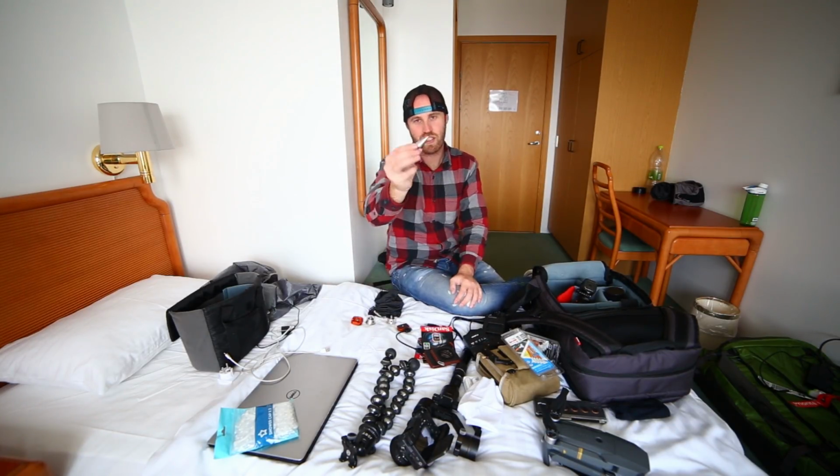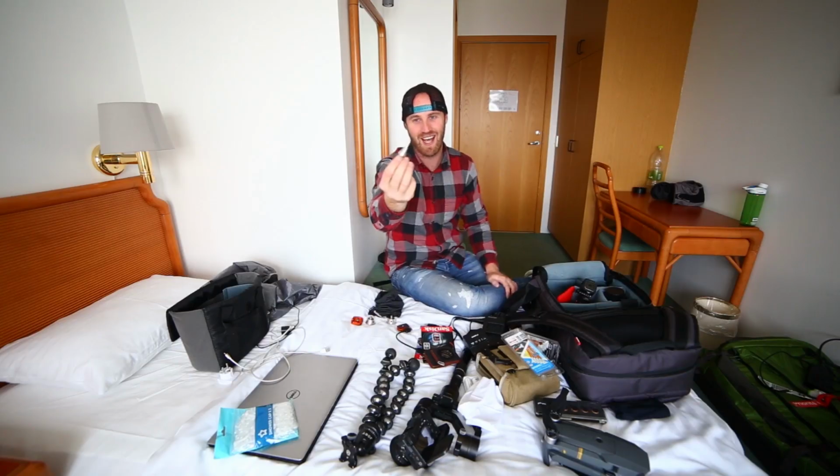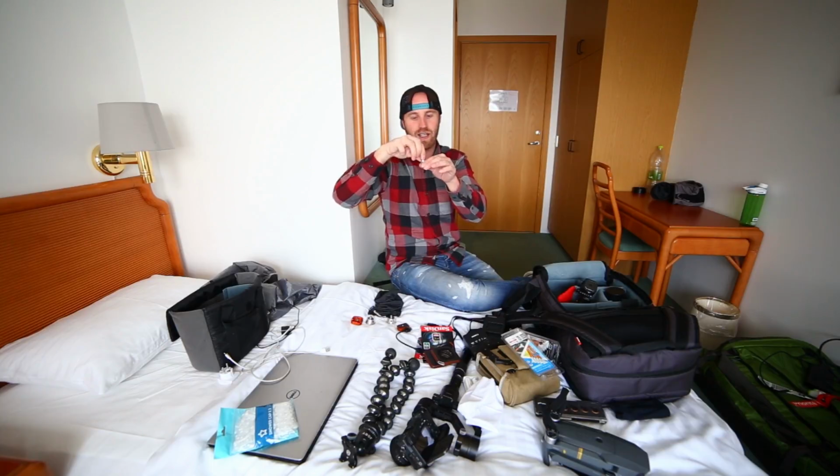And also they gave me these spikes. These are super pointy. These would definitely take out an eye. And again, they're just to stick into the ground with your tripod to get you a little bit more stability.